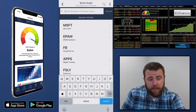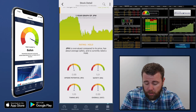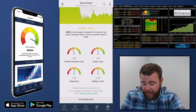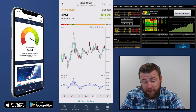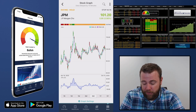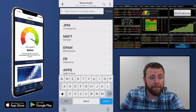Let's see, JPM. JP Morgan, poor long-term potential, about average risk involved with this stock. Timing is about average right now. Therefore, the stock's pretty much just average. Yeah, you had a little short-term bounce, but overall the stock is flat. Going to have to put it in the not category for the time being.